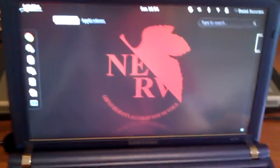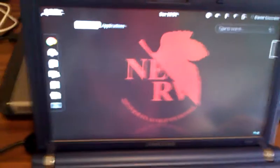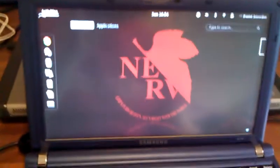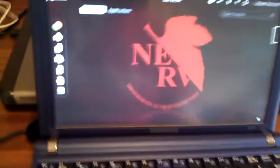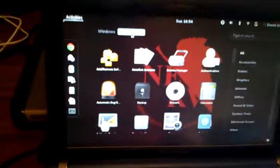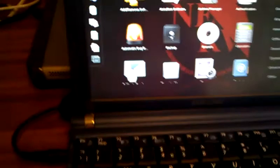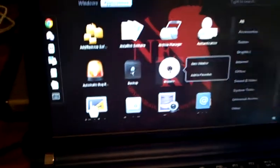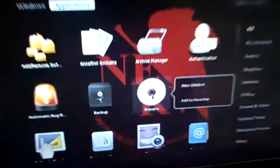So as you can see, I'm using Fedora Linux with the GNOME 3 desktop. As far as conventional desktop environments go, this one seems to be reasonably well suited to touchscreens. For example, certain actions which would be performed using the right mouse button, you can simulate with a long press. So if I press and hold a CD burner, then you can add it to favorites or open it in a new window, which is the operation that would be performed by right clicking on it.